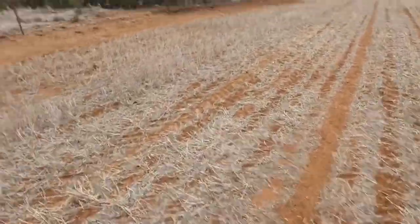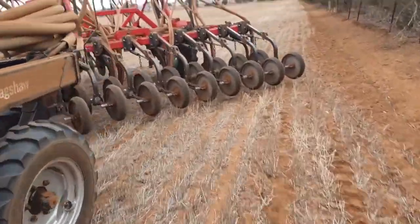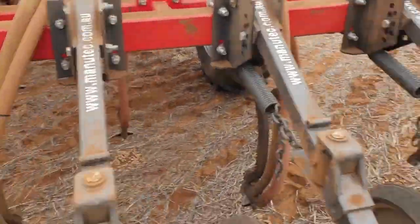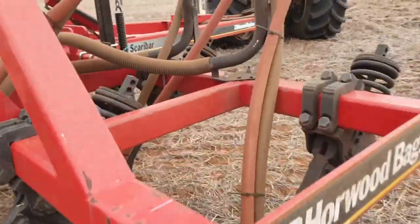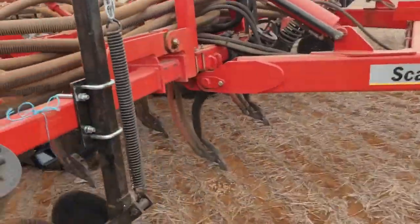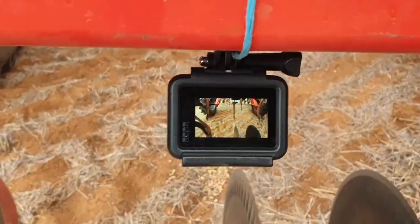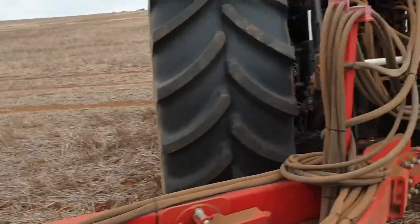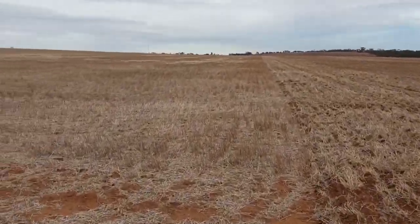Everything's right around here. Made a couple of adjustments on the right, but everything seems to be running fine. There's beans. Very good. And we've got our GoPro for some nice action shots here. Should be good. Let's hook into it, boys and girls.